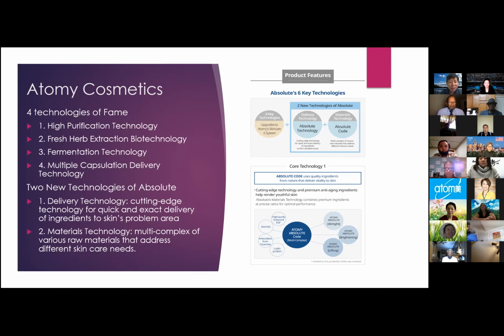It's cutting edge technology for quick and exact delivery of ingredients to the skin's problem area. Wow, what does that mean? This is almost a medicine. In pharmaceutical companies, they want to make medicine and deliver it to the problem area, especially what? Cancer cells, right? The cancer cells have to be targeted and killed directly so that the medicine won't kill other cells. So that is the delivery technology. These active ingredients are very smart and they know where to go.